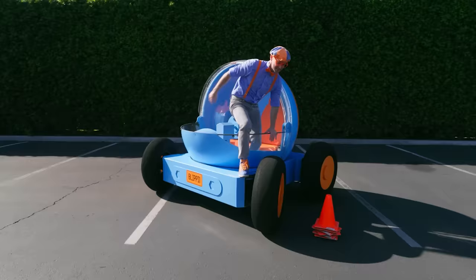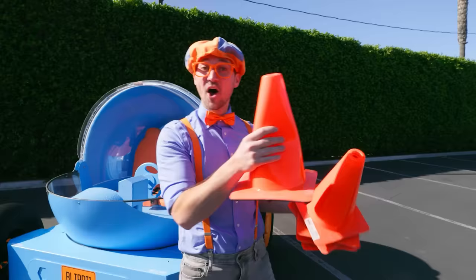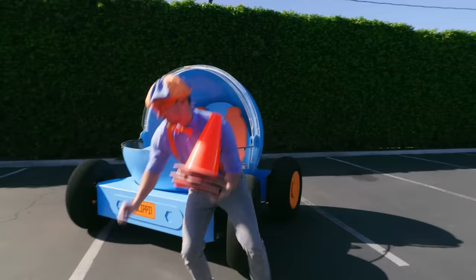What are these? Yeah, I know what these are. These are safety cones. Whoa, and I love the color. Orange. Whoa, one of my two favorite colors. Safety cones are used to place on the ground, like that, to let people know that there's something around here. Yeah, just so you don't hit it.